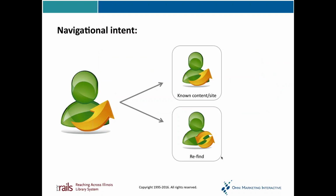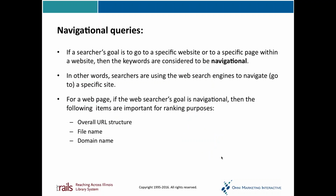So let's go over the first one, navigational intent. A web searcher that has navigational intent wants to go to a specific website or a web page, or they're trying to go back to a previously visited website or web page. And the reason this is called a navigational query is that web searchers are using a search engine to go to a specific website.